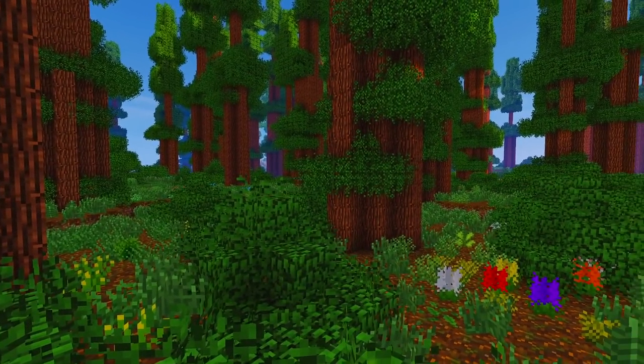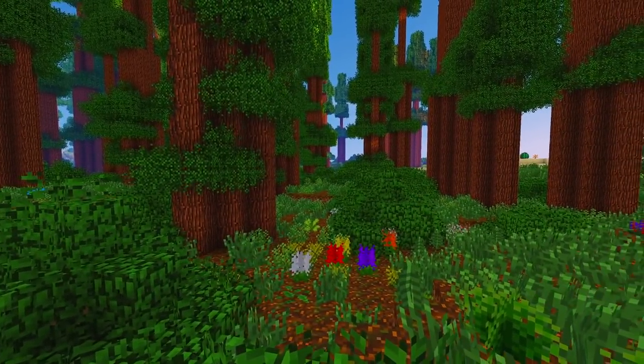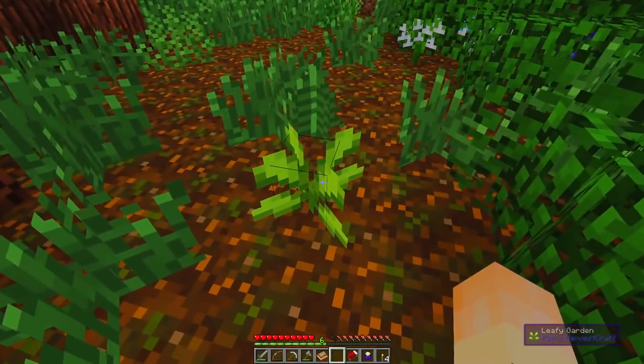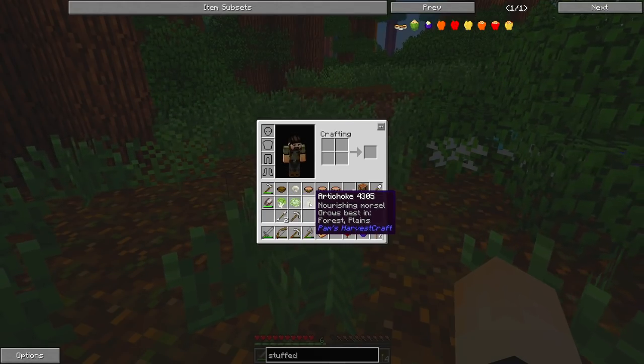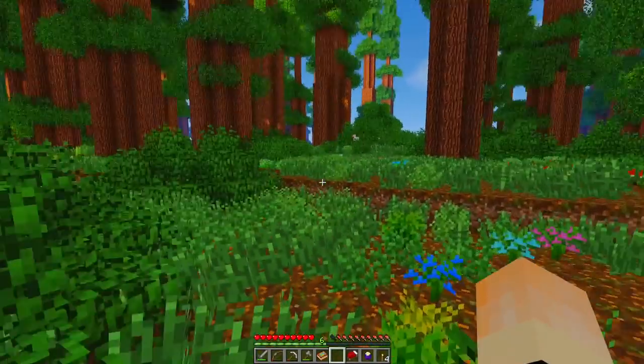Very cool biome though, I have to admit. You really get a sense of the epicness of these trees when you're walking around here. I believe this is, yes, a leafy garden, very cabbage and broccoli. I think I had broccoli before. I don't know if I even have artichokes. That's a nice find. I wonder if there's different varieties.